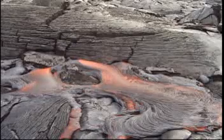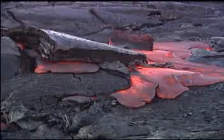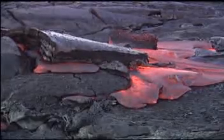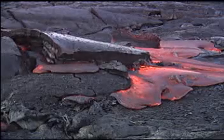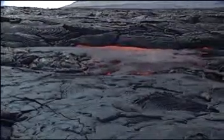Inflated flow margins may crack and begin to leak lava. Extreme pressure buildup fractures the entire flow front, pushing aside large blocks as a new flow lobe emerges. This is how many sheet flows advance.